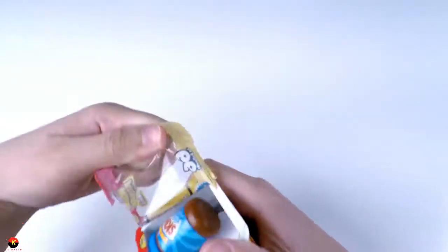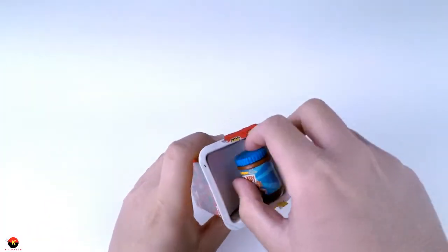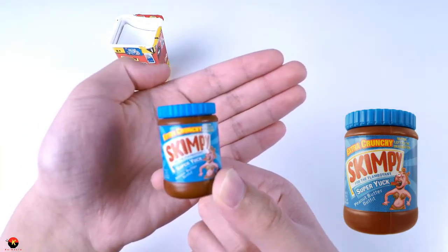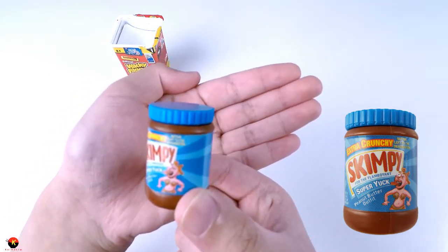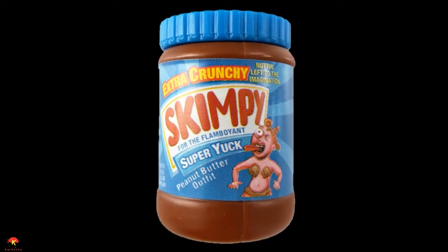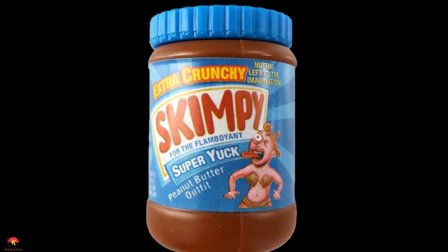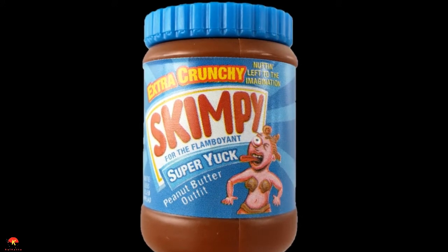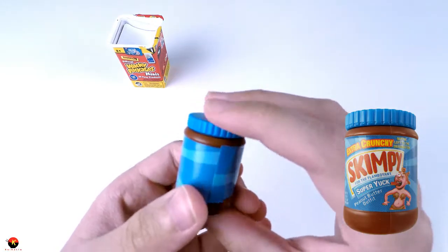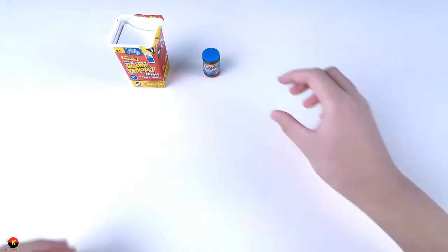Okay, there's the lid off of number 1, and here's our first item, and it looks like we have Extra Crunchy Skimpy. Now this is supposed to be a parody of Skippy peanut butter. I cannot have peanut butter, but I do have a few jars for my family members who can eat peanuts, and it says Skimpy for the flamboyant super yuck peanut butter outfit. As you can see, you make peanut butter clothes. Nothing left to the imagination. That's very cool. They're really funny. And there's our first product here, Skimpy, parody of Skippy peanut butter.